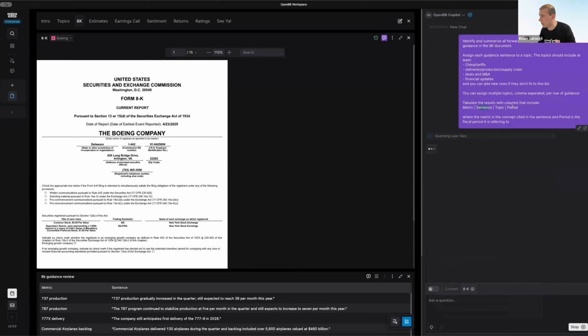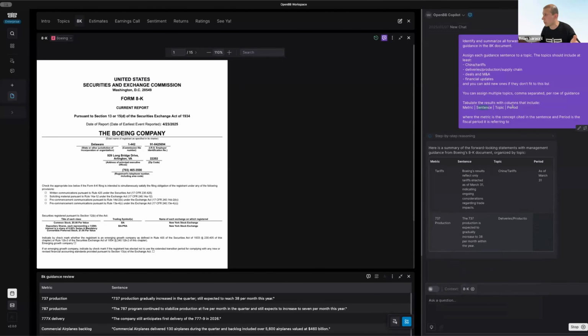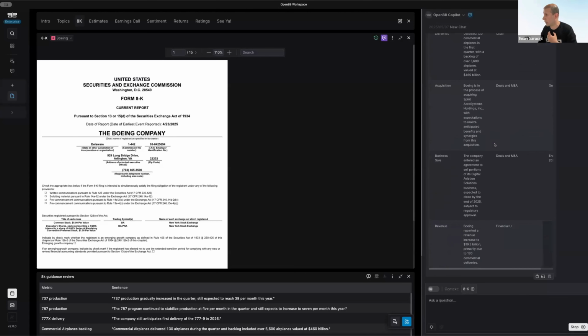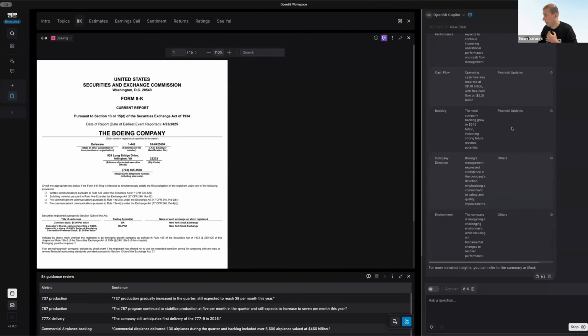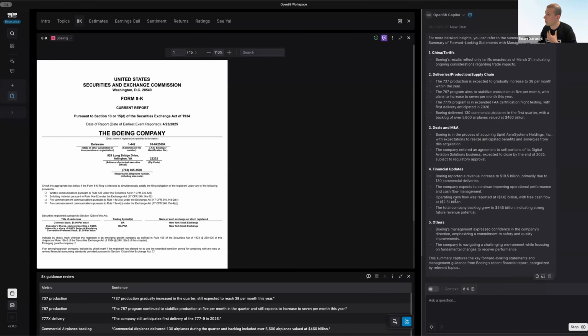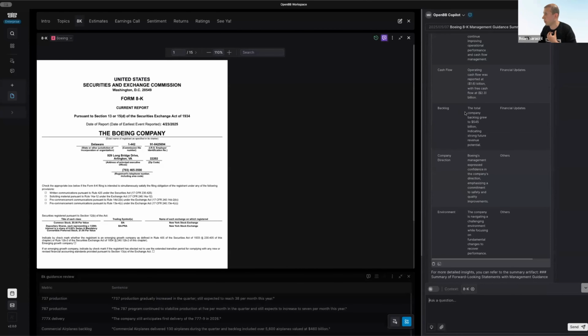So if you're familiar with how guidance is typically given, it could be about the end of the year, it could be about the next quarter, it could be about 5 years from now, so it could be about practically anything. So it's always a good idea to provide some sort of context for it. So there you go. Actually, in this case, it created a whole bunch of new categories, such as backlog, the company's general direction, and guidance that's given about the environment and so on.